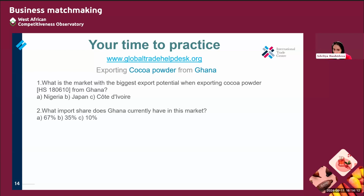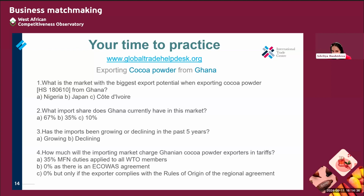Next question would be, what import share does Ghana currently have in this market? So the biggest market in the previous question. Is it 67%? Is it 35%? Is it 10%? And have the imports been growing or declining in the past 5 years? Growing or declining? And last question, how much will the importing market charge Ghanaian cocoa powder exporters in tariffs?